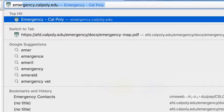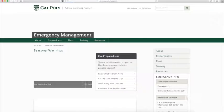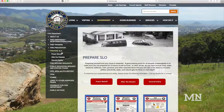For more information on how to get prepared before an emergency happens, go to emergency.calpoly.edu or visit slocity.org and look under the Fire tab.